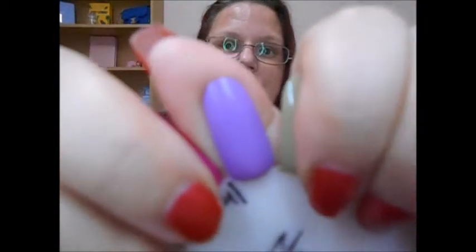This is the shade on my swatch wheel. So it's a beautiful purple, but as I say, it keeps separating as it's sat there.